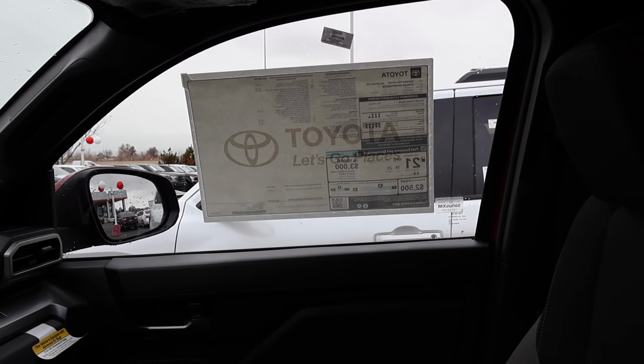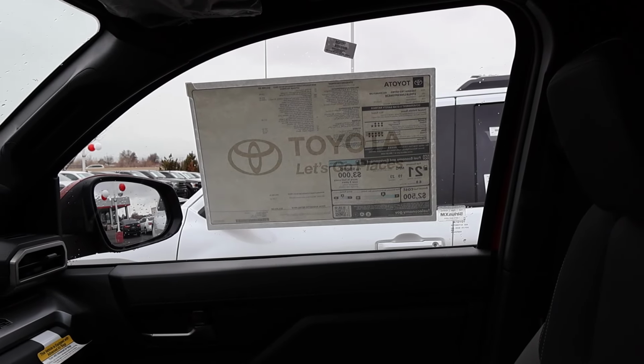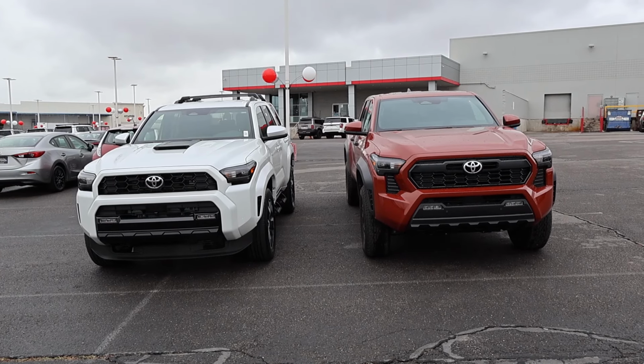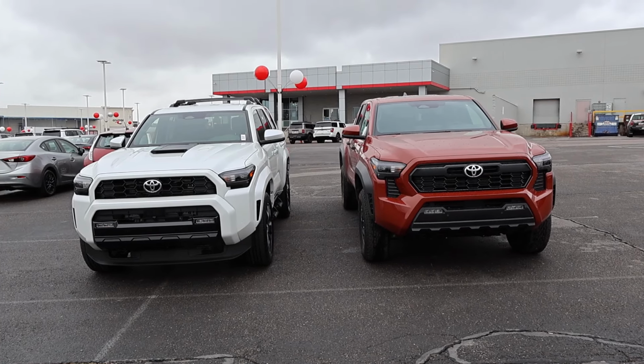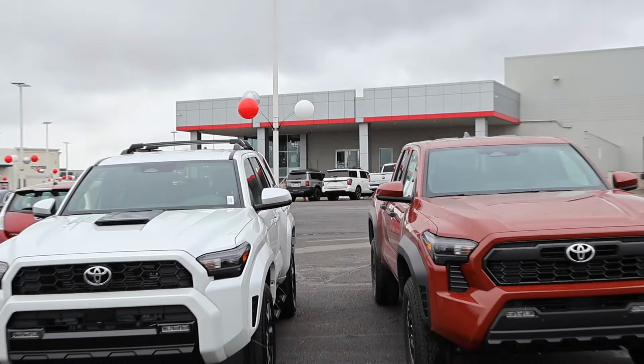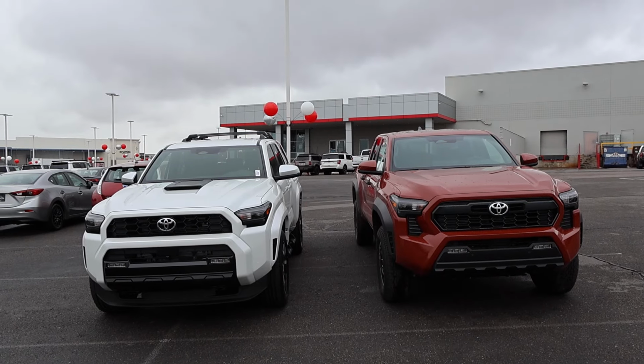Anyways, this is priced about the same, it's 52 grand, so it's not like it's any more expensive than that 4Runner. So in conclusion, this newest generation 4Runner really is just like a Tacoma SUV. The previous gen 4Runner is a little bit more unique, kind of like the new Land Cruiser is more unique. I think that's really the new 4Runner.